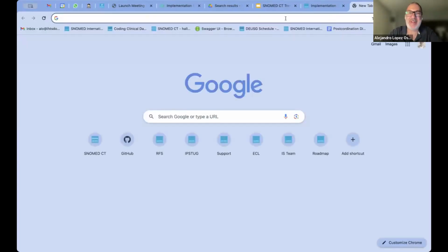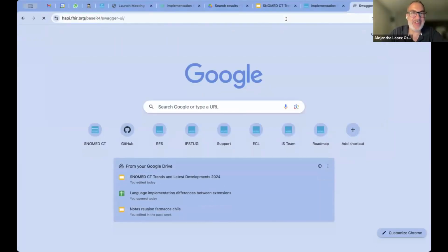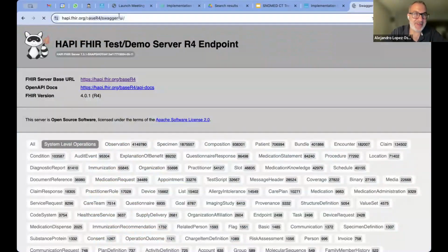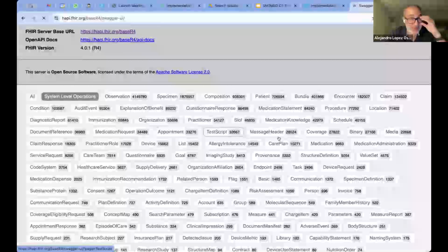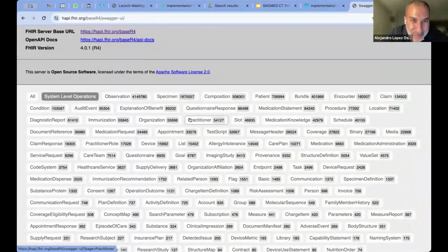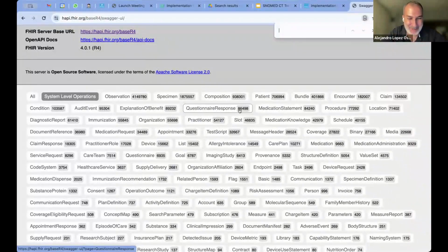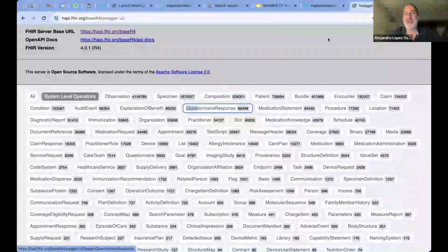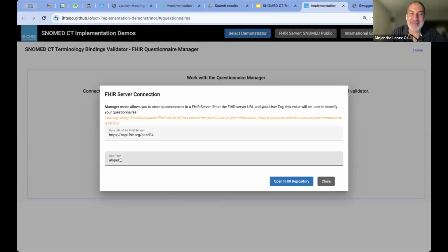If I go there, and if I open this, you will see that it's very large. Let me remove this. It's here. There are thousands and thousands of things here. So if you see questionnaire, let me see where are the questions. There are 86,000 questionnaire responses. And let me search for questionnaire. So I see 7,000 questionnaires. So your questionnaires will be lost in this server if you connect and if you don't tag them in any meaningful way. And that's why we ask you for a tag.